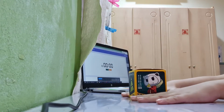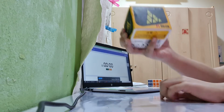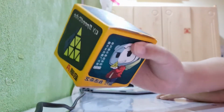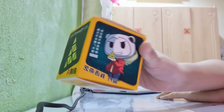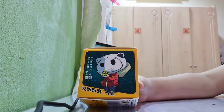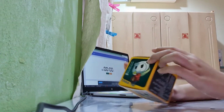Hey guys, today is another video, and today my father bought me the cheap pyramix, as you can see right here. Tiny little logo. Okay, so I'm gonna open it up.